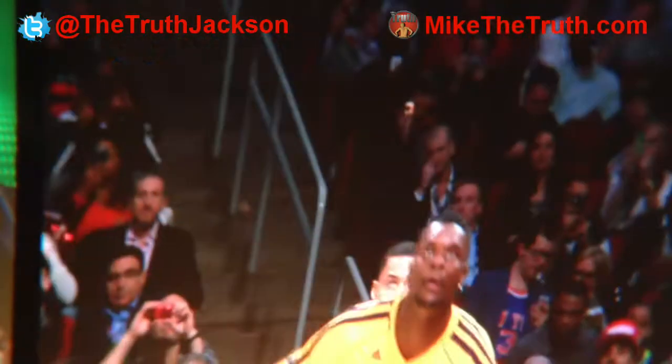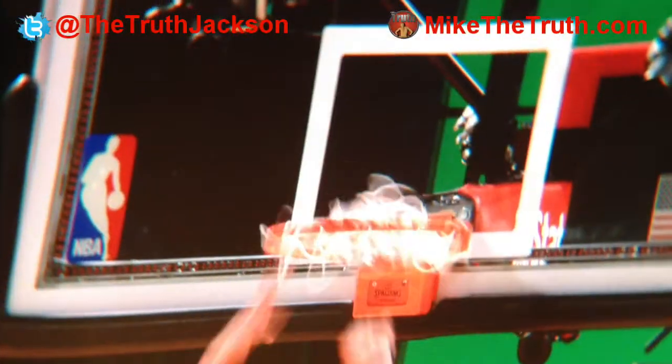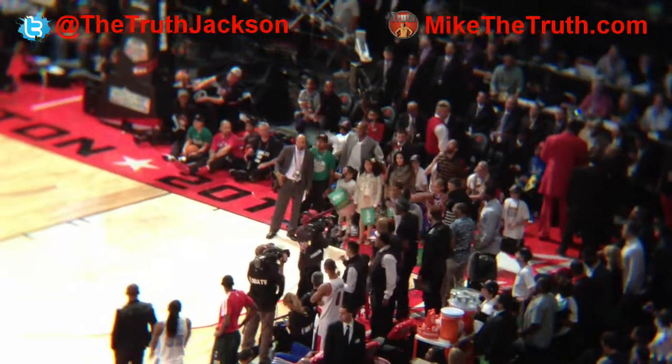is 50 points. Stepping out of the game, Gerald Green has been awarded an additional 10 points for a perfect dunk. Yeah. An additional 10 points for a perfect dunk. You trying to do it at the top of the key? Is that what you're trying to do?